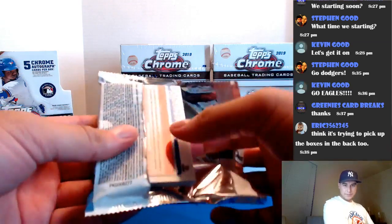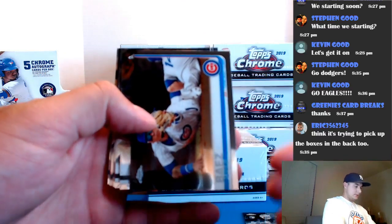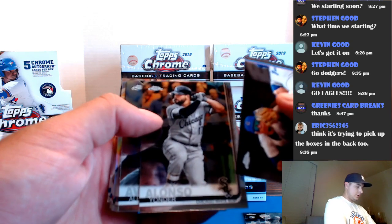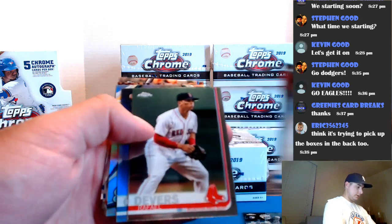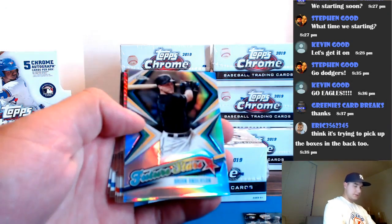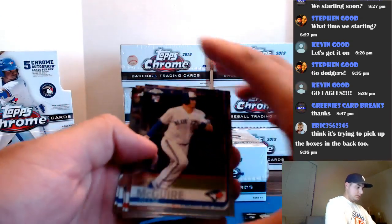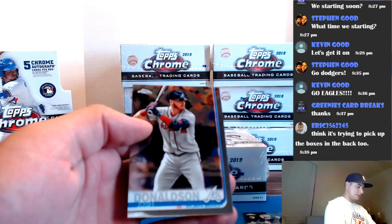Yeah, it's focusing a lot better on the back boxes than it is the dang cards. Javi Baez, Yonder Alonso, Avila, Friedman, Devers, Refractor, Candelario. Looks like we got a Future Stars, Brian Anderson. It's nice. Oh, Josh Bell Prism. Sorry about that. Reese McGuire, Correa, Diaz, Tellez, Donaldson.